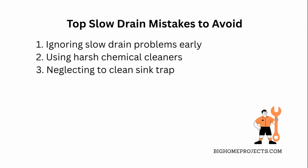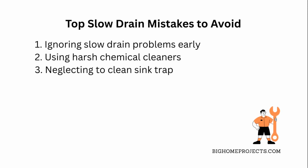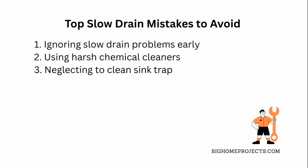Another common issue is relying too much on chemical cleaners that eat away at pipes and cause leaks. Instead, stick with natural methods like baking soda and vinegar or mechanical tools like a plunger or snake.